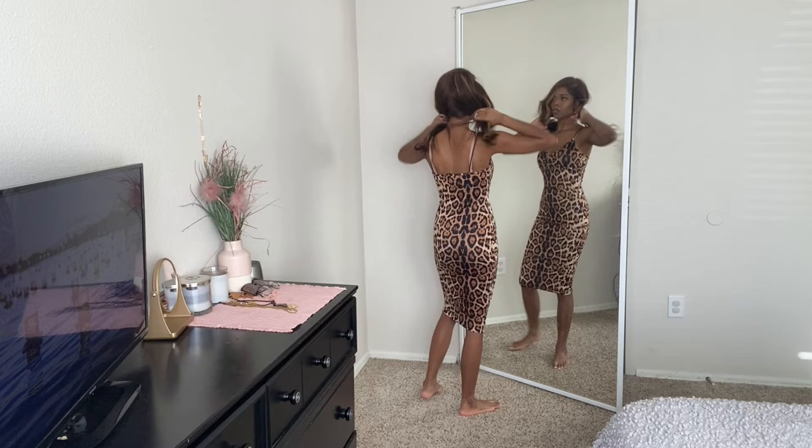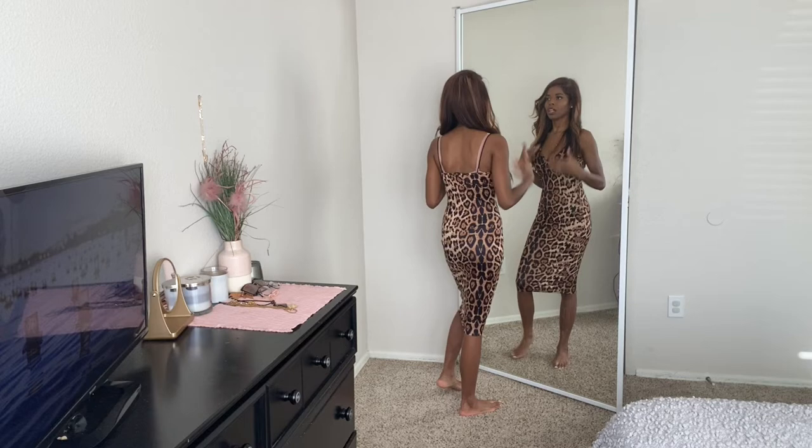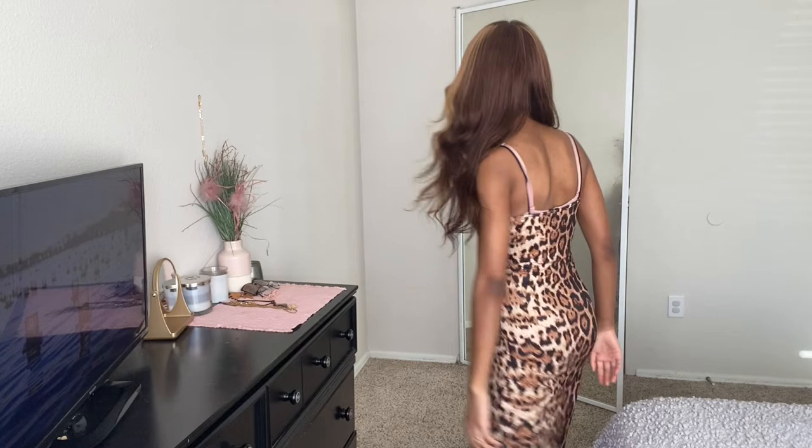Ooh, this is really cute. Oh my gosh. Wow, this dress is so cute. I love leopard, it's very cute. I cannot believe this dress was like $7. Who are you kidding me?